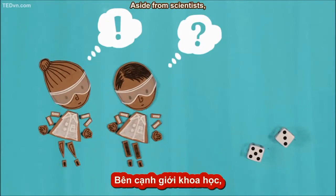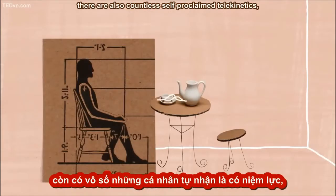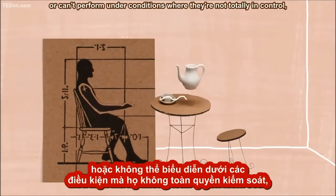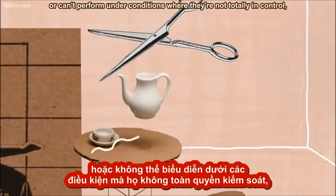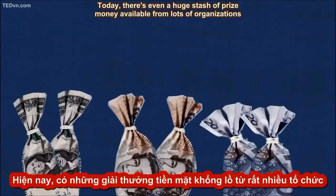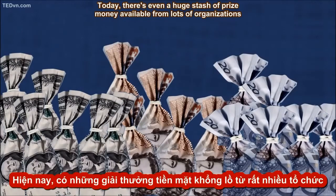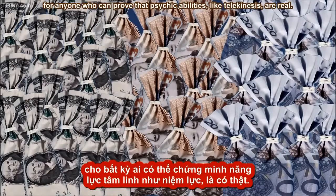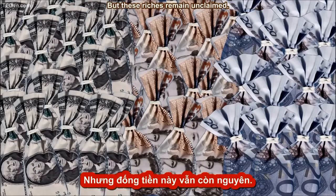Aside from scientists, there are also countless self-proclaimed telekinetics, but all have been exposed as tricksters or can't perform under conditions where they're not totally in control, suggesting that they manipulate the situation to get the results they want. Today, there's even a huge stash of prize money available from lots of organizations for anyone who can prove that psychic abilities, like telekinesis, are real. But these riches remain unclaimed.